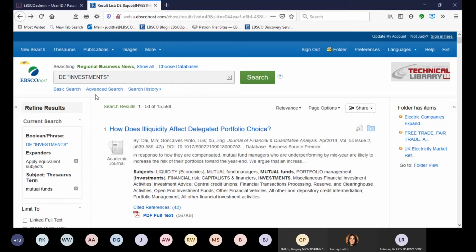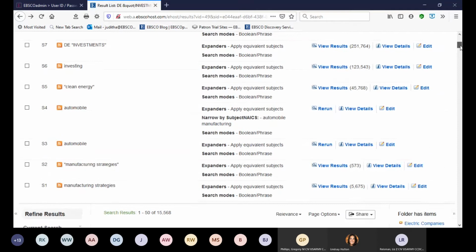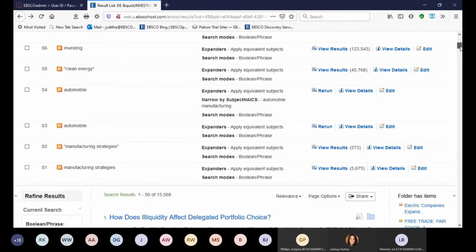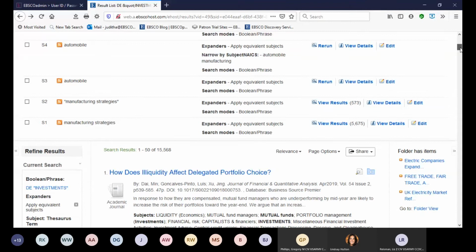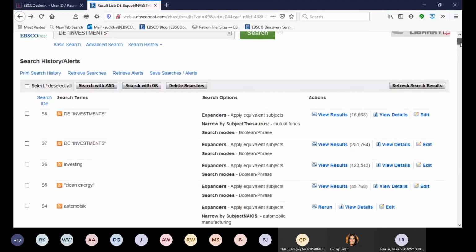I'm just trying to think if there's anything else. I can just show you the search history. Everything that I've done while I've been in this session is being saved in my search history. But as soon as I log out, all of these searches are lost. It's kind of like your shopping cart. If you go ahead and save things to your EBSCOhost folder, it will be saved. But if you don't, then these searches will be gone.